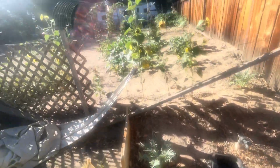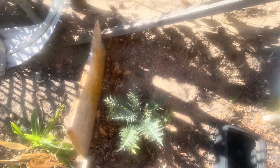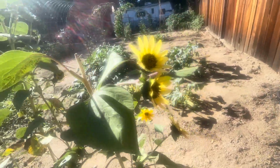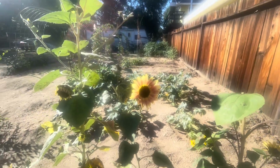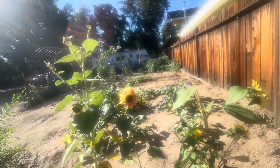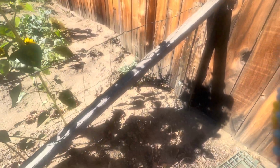Let's see. Oh, we never did those squash out there. I'll go back to them. Here's our little best artichoke. There's another little artichoke. You can see these tiny sunflowers better from the back. They're so multi-headed, they just keep forming them. I put a bunch of them into the arrangement for my friend also. They're really pretty.